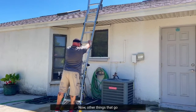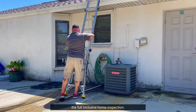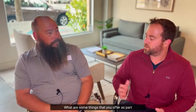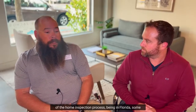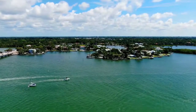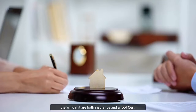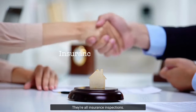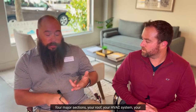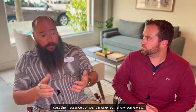So now, other things that go into the home inspection process. I know you have the full inclusive home inspection, but then you have other things like a 4-point and a wind mit. What are some things that you offer? So, being in Florida, some things are unique to Florida: there's a 4-point and a wind mit. I don't think you do those in any other states. They do those down here because the 4-point, the wind mit and a roof cert are all insurance inspections. The 4-point looks at your 4 major sections: your roof, your HVAC system, your plumbing, and your electric system. Anything that's going to cost the insurance company money somehow, we're looking at.